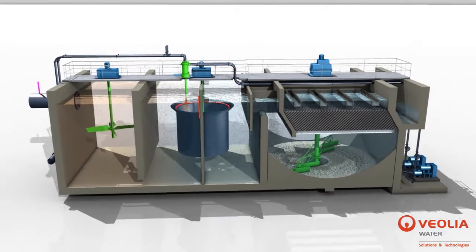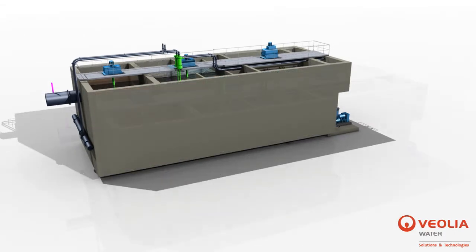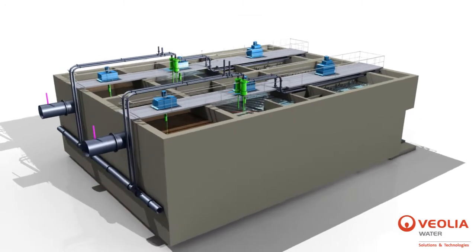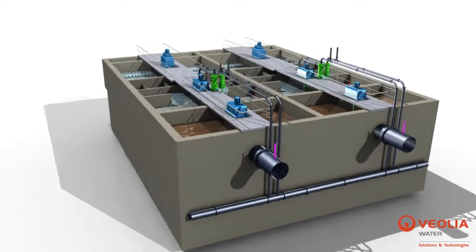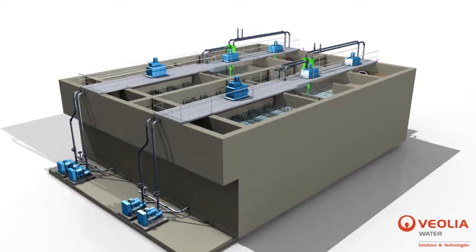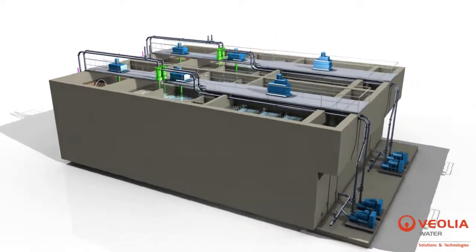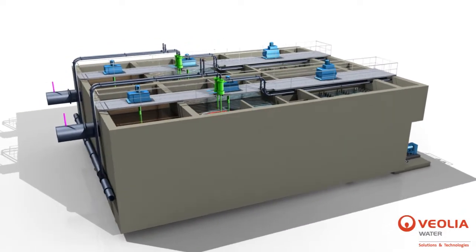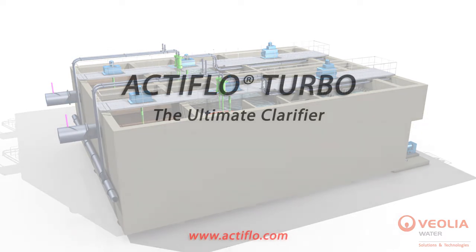Thanks to the use of microsand, ACTIFLO Turbo is a user-friendly process that is very easy to operate and efficient in the treatment of difficult waters. In addition, short hydraulic retention times and high rise rates allow for extremely compact system footprints, which translate into substantial savings in investment costs. Together, these unique features make ACTIFLO Turbo state-of-the-art and the most efficient clarification process on the market today. ACTIFLO Turbo, the ultimate clarifier.